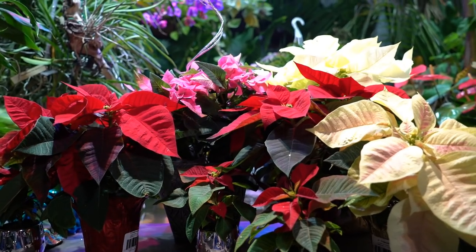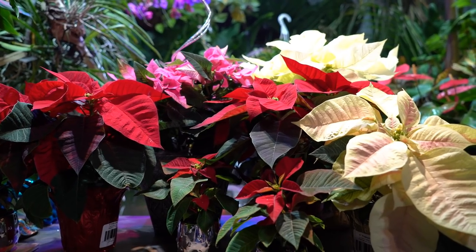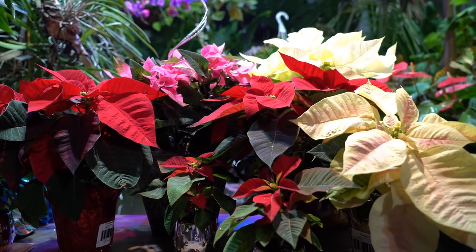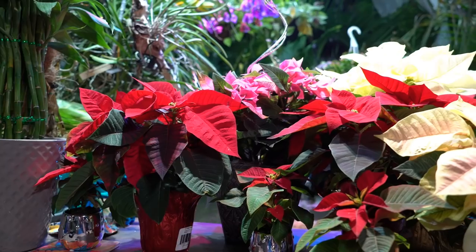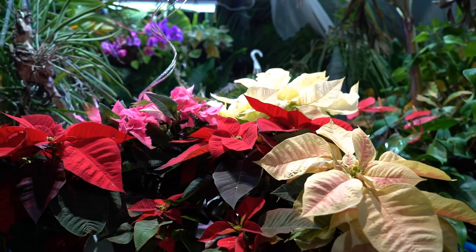I'm going to do a whole separate video on the aftercare of these guys, because it's actually kind of complicated, at least as far as keeping them so that they'll flower again for you the next year. So a very, very, very bright, sunny window, south-facing. South-facing is usually best for nice, bright light.